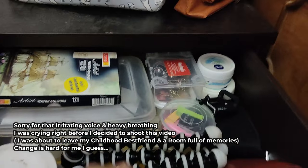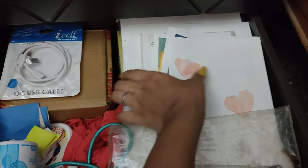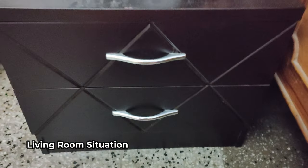I have a number of random things here. Basically my camera equipment. Okay, anyway. And this is all my painting essentials. Now I have to pack everything separately. Okay, so let's begin.